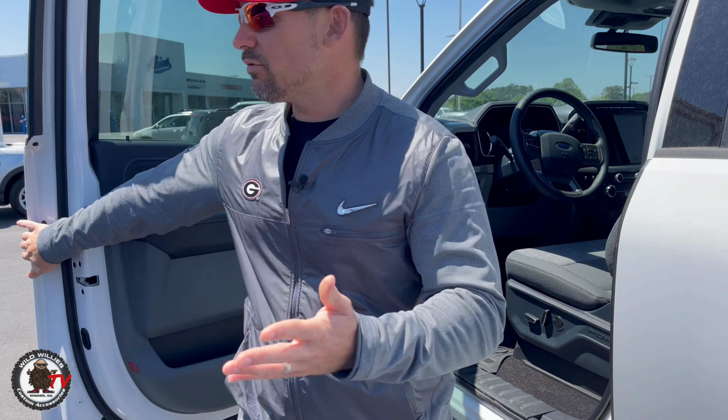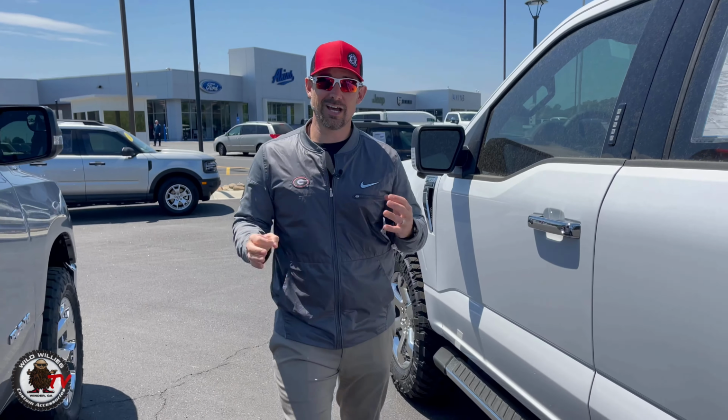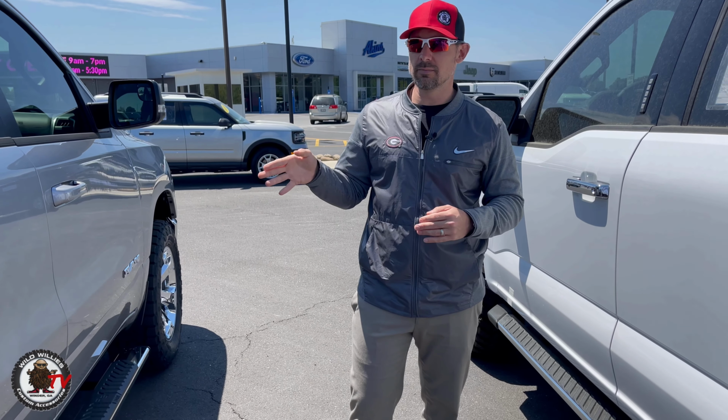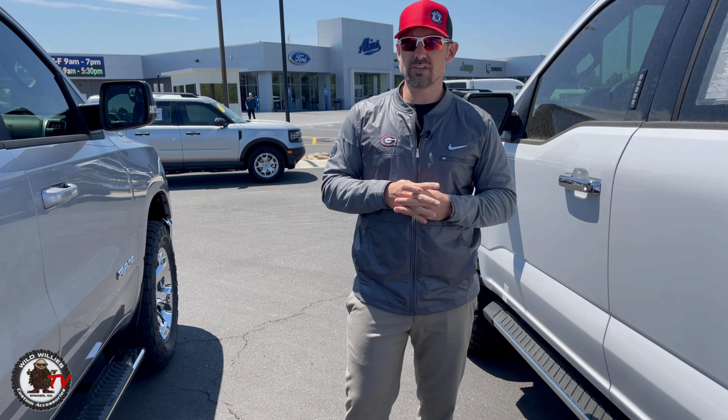But we got a couple of diamonds coming to you. I'm not gonna lie, we got a couple of diamonds coming to you on the Ram lineup. We've got a couple of Ram 1500s that we're doing 3.5-inch lift with 35s wheel and tire action coming to you next week. So stay tuned for that.